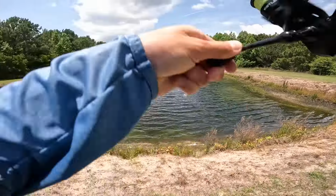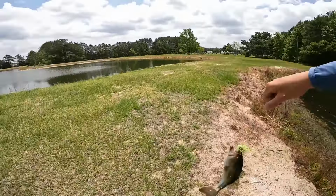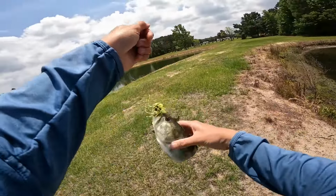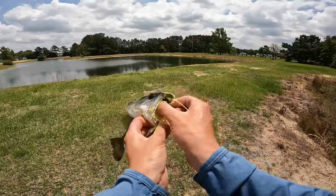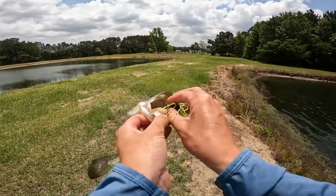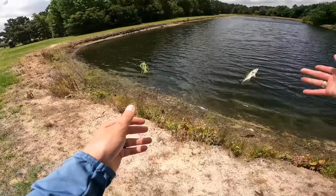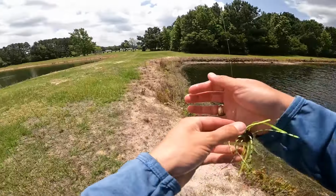Oh, no way. Holy cow. I got one. I got one. Yes, sir. First one on the dang fuzzy ball. Wow, look at that. Would you stinking look at that. Roof of the mouth with the VMC red line, little wacky Nico hook. Okay, well, it is proven the bass in here will bite the fuzzy Q.